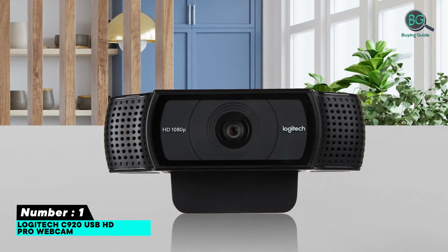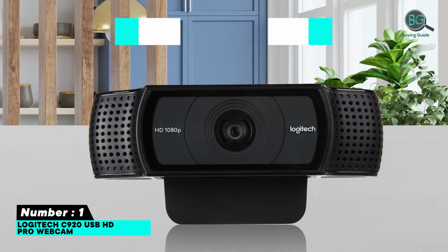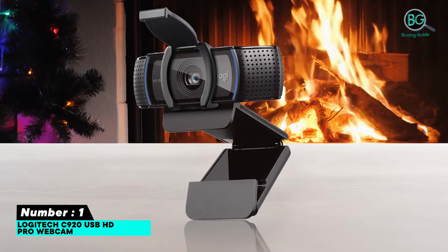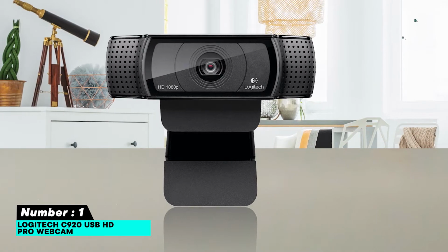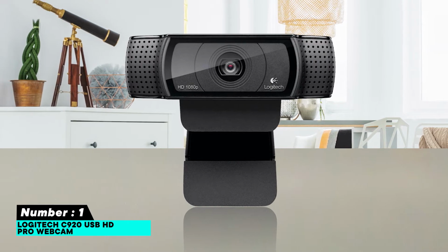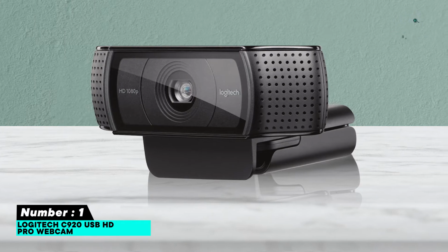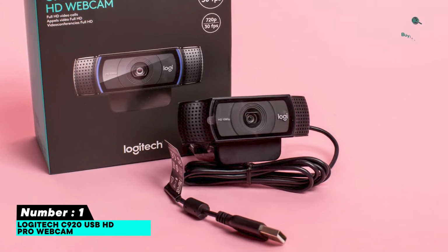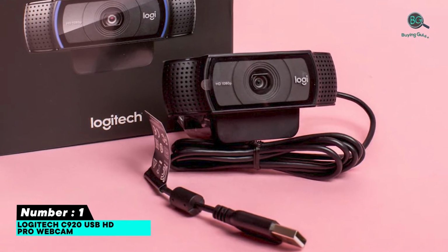Number 1. Logitech C920 USB HD Pro Webcam. There's a reason you have probably seen the Logitech C920 in just about any conference room. This is the best webcam you can buy overall. The C920 records sharp videos at 1080p and 30 frames per second and has a wide 78-degree field of view that is ideal for both solo conference calls and large meeting rooms. Its sleek black design is equally ideal for clipping to displays or attaching to tripods.